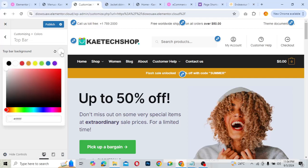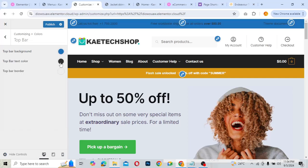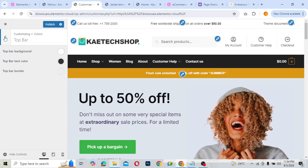So if I change this one to blue, I can go ahead and click over here and change the text to, let's say, white. Okay, so it's going to be something like this. Okay, and that is how you can play around with your website. So I'm going to reverse it back. I'm going to go over here and reverse this one also back. Okay, so that is the top bar color.